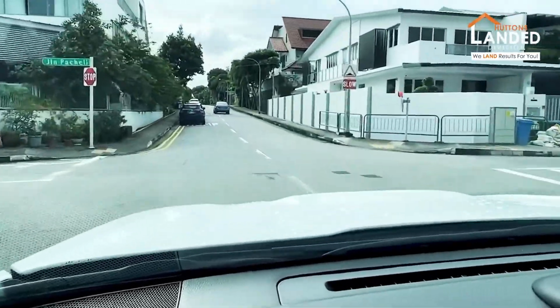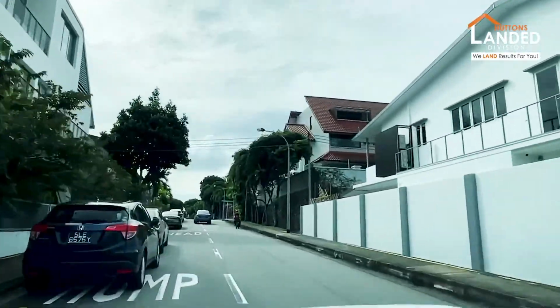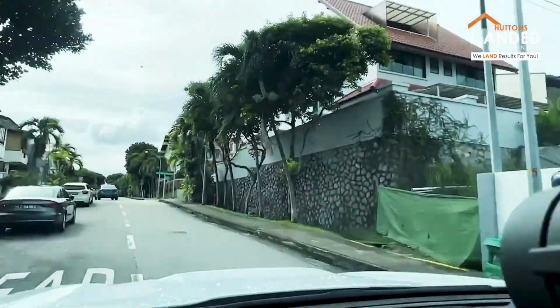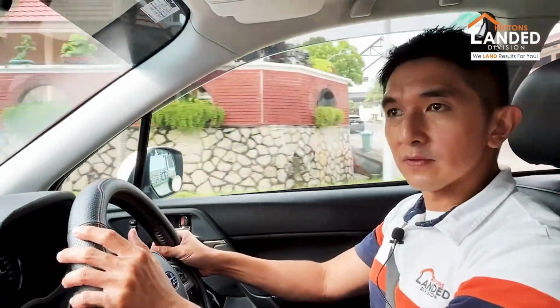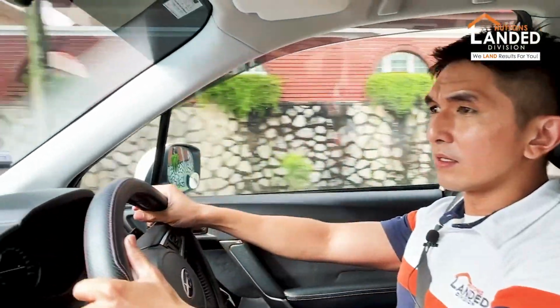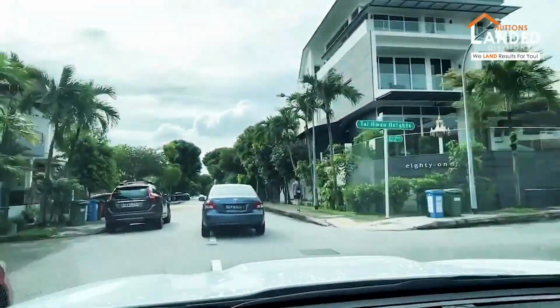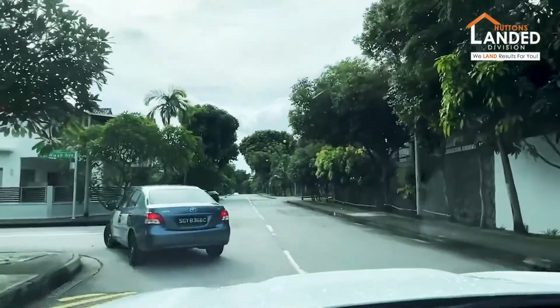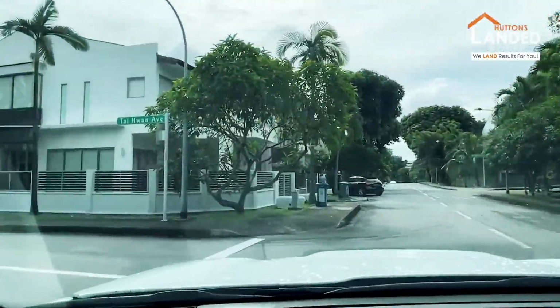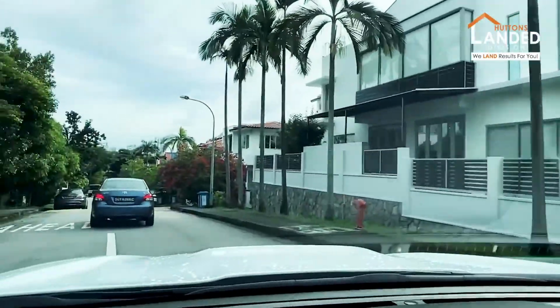Even though, to be honest, this is a longer way in, and I would very much prefer to enter via Taiwan Crescent, I can imagine when I come home at night after a long day at work, this is quite a leisurely drive. There's a lot of trees on both sides, and the traffic is not heavy at all. So coming back from work, I think this is quite a nice place to drive in. Now I'm going into the quieter Taiwan Estate via Taiwan Avenue, as you can see.